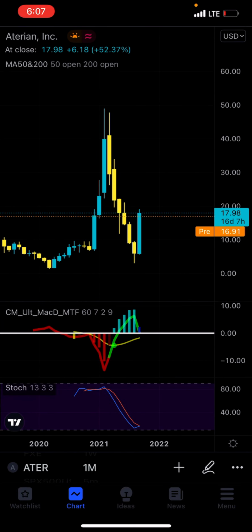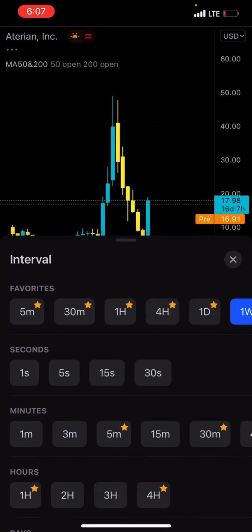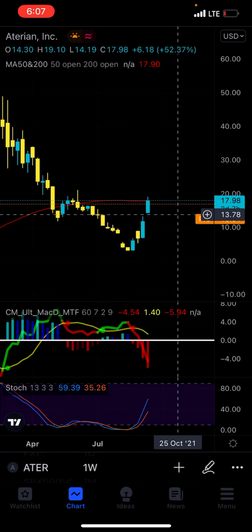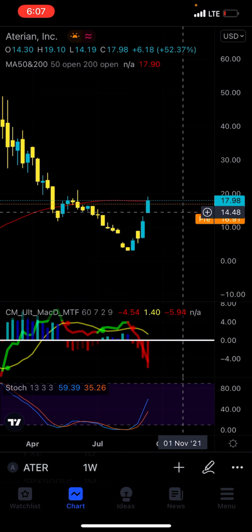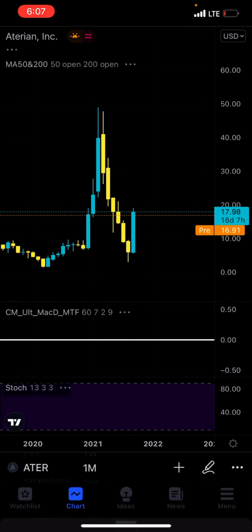This ticker is on a request by ATER, or Aterian, and I think this is actually going to be a pretty solid ticker. I think it's running pretty good to the upside. Small gap between 13 bucks and like 14.50 or so, but I think for the most part it is starting its rally to the high side.